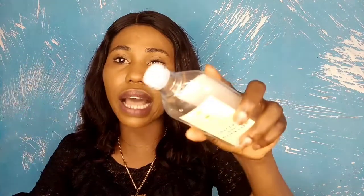But honestly, truthfully, I'm going to say only what I know about this product. And this is the one made in the UK. And yes, it is the original one. This is how it looks, and this is the consistency, just basically like water.